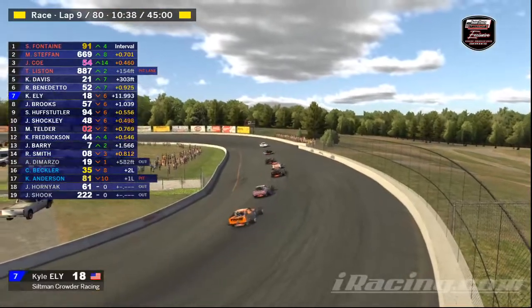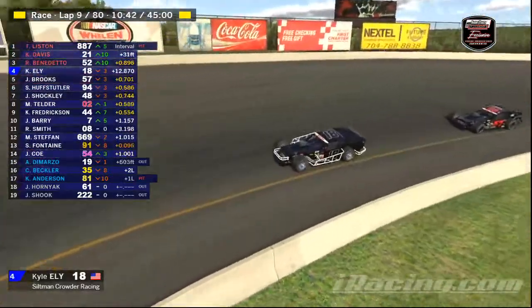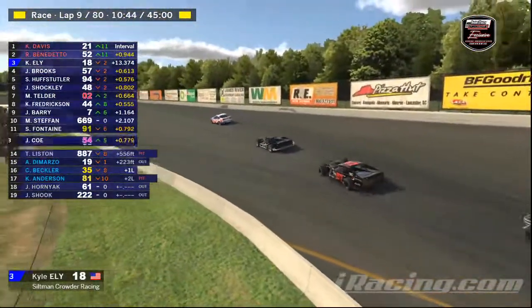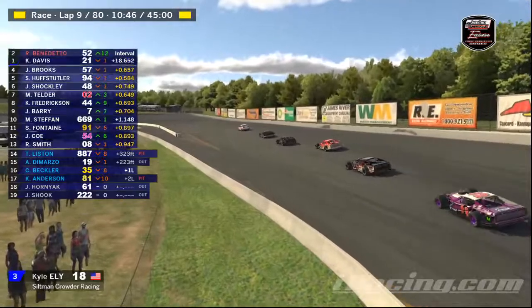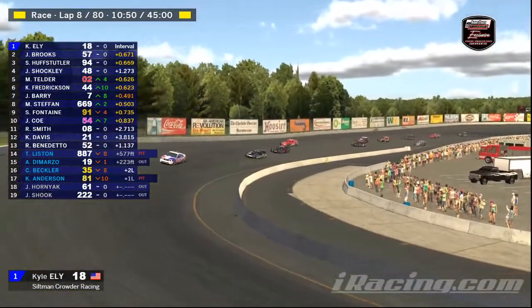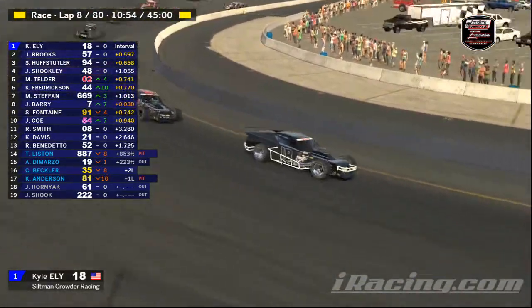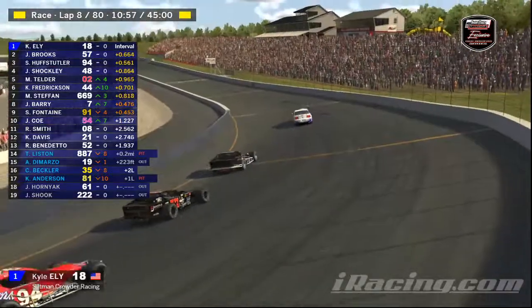Well, that makes things pretty relaxed for Kyle Eli. Every time he gets going, he gets to slow down again and just cruise around, and he's still in first position. So once again, I do think that the guys need to settle down a little bit and get some green flag racing in to make sure that they can give Kyle Eli some competition.